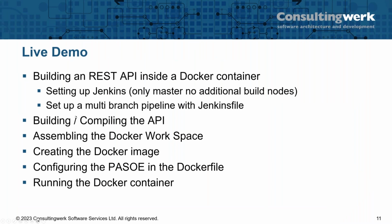Right, so for the demo, I have installed a clean Jenkins, only a master, no additional build nodes or cluster, and that Jenkins is not configured, and part of this demo will be to configure Jenkins. We will set up a multi-branch pipeline with a Jenkinsfile, a little bit of Groovy, and then we will start building and compiling the API, assembling the Docker workspace. Then from there on, we will create the Docker image and configure the PASOE in the Dockerfile. And last but not least, we will run the Docker container and check the result in the browser.